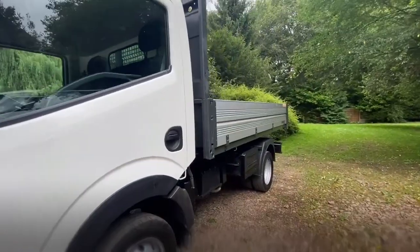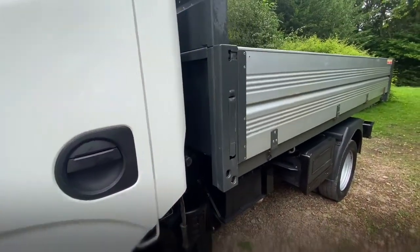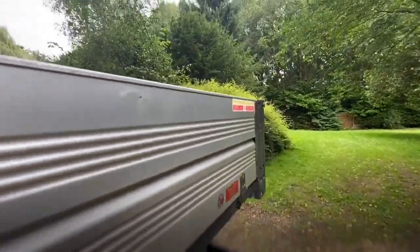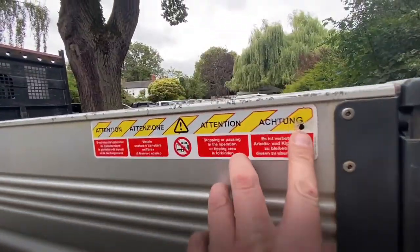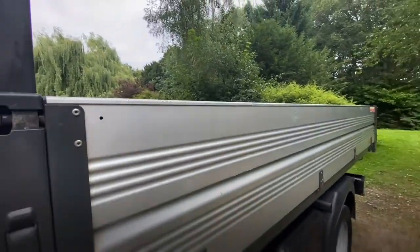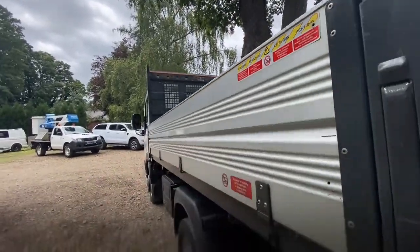Nice and smart looking. Right, so passenger side front wheel and tyre, wheels in good condition. It's a Continental tyre and I'd guess at probably about 4 or 5 mil. Right, so let's have a look down the side of the body. Obviously alloy, nice condition. There's a couple of little holes in it, but it's probably had signage on the side of it or something. That probably makes the most sense, and if it's had signage on the side of it, that's kept the body, as you can see, in really nice clean condition. Dead straight. I'm struggling today.